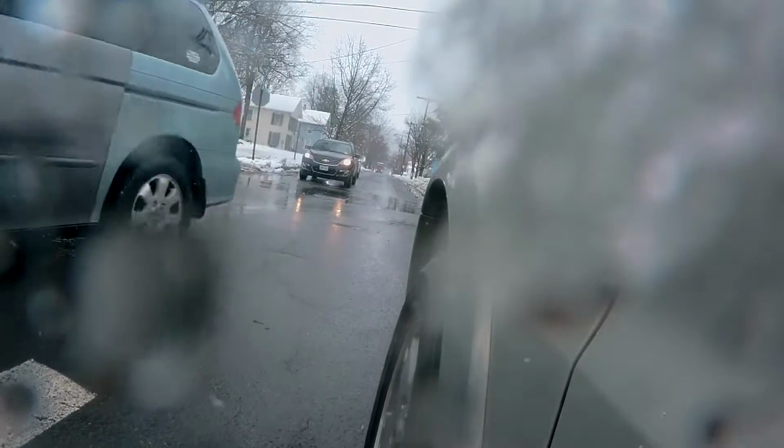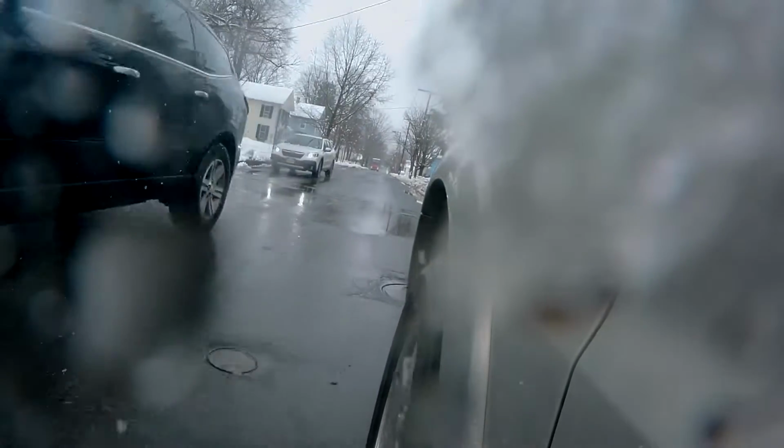As we see this beautiful Honda Odyssey with a gray door and otherwise teal body. Very nice, very janky Thanky.